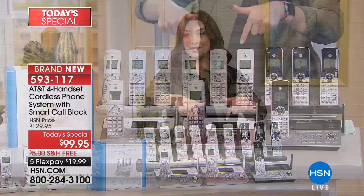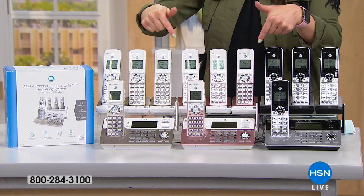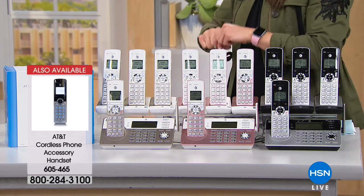If you love the rose gold as much as I do, isn't this the most beautiful color? No one else has it. I mean, everybody's going to say something about that when they come in your house. This is going to be the first to sell out. So I want you to realize, it's a beautiful phone from the get-go. It's a lot of technology. Also show you how simple it is to set it up.